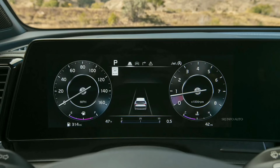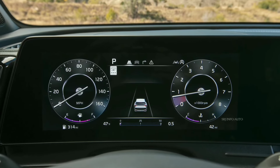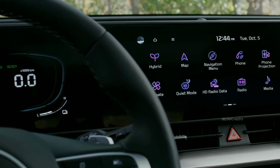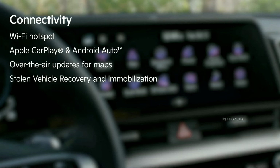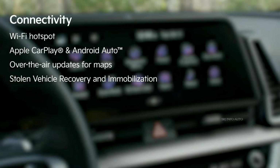On the cluster, a variety of looks are available to customize your experience. On the infotainment screen, Kia Connect introduces a world of connectivity. This includes a Wi-Fi hotspot, phone connectivity through Apple CarPlay and Android Auto, over-the-air updates from Maps, and a new stolen vehicle recovery system with immobilization.